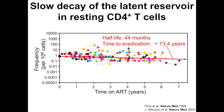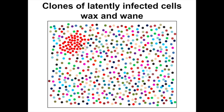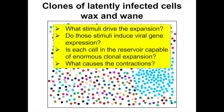So underlying the apparent stability of the latent reservoir, there's actually some very complex dynamics with clones proliferating and then clones waning, and the total size of the reservoir remaining roughly constant. And this raises a number of interesting questions. So what stimuli drive the clonal expansion? We don't think that in general it is due to some kind of cell autonomous oncogene-like effect related to the site of integration, but I think a lot more work needs to be done there.